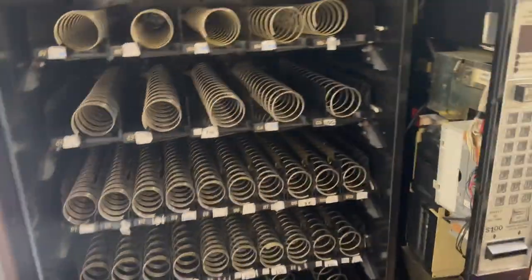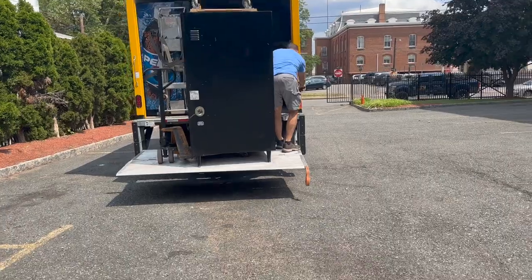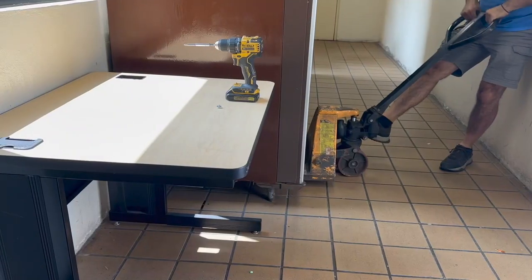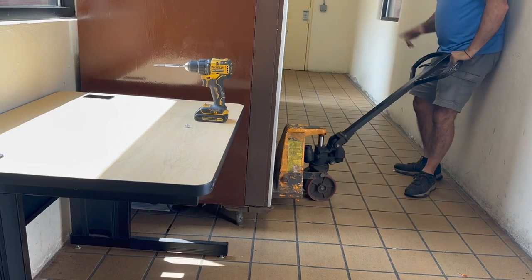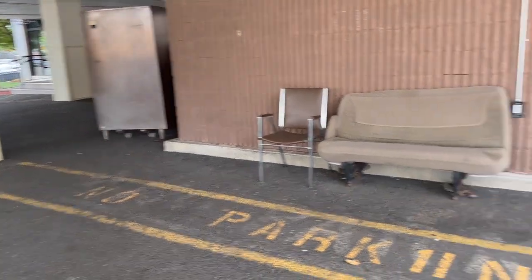Okay guys, machine is empty, but the guy is here. By the way, I'm selling this vending machine. You have a soda machine in there? Yeah. Okay. So the best thing to do, if you want it pristine, I can do that. Joe can do that too, I'm sure. That's a good machine. There you go, man.